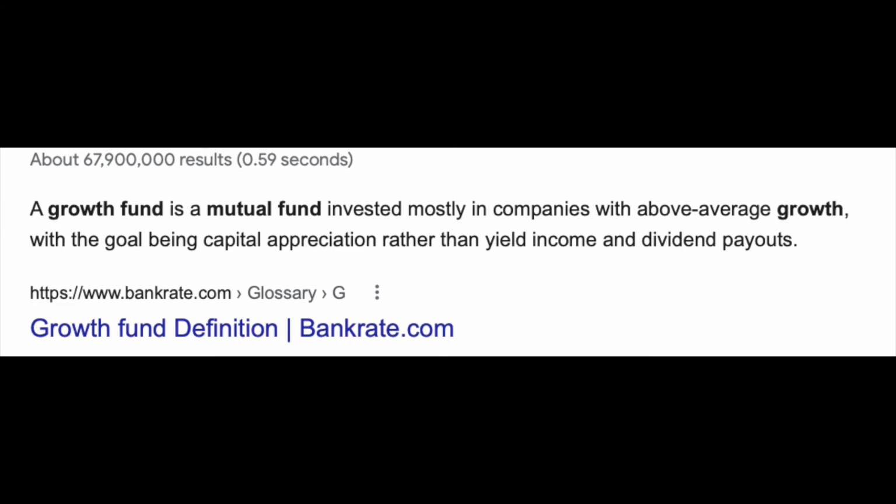So it's very simple. A growth fund is a mutual fund invested mostly in companies with above average growth, with the goal of being capital appreciation rather than yield income and dividend payouts. A growth fund is expected to appreciate more over the long term than the broad market. Now, what does this mean? So first of all, they're not worried about the income and the dividend payouts as much as just growing, you know. So it could be a little bit more risky, and we'll talk about what dividends are and dividend payouts and, you know, all that fun stuff later. That's gonna be a whole series too.